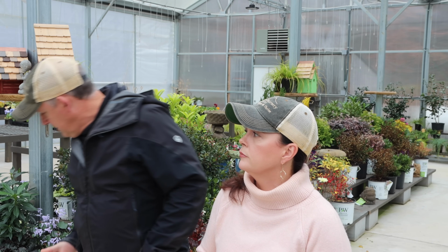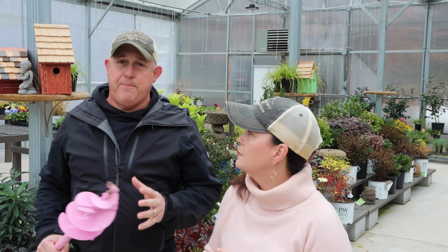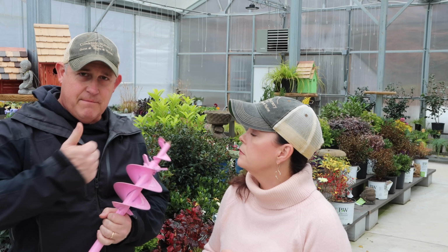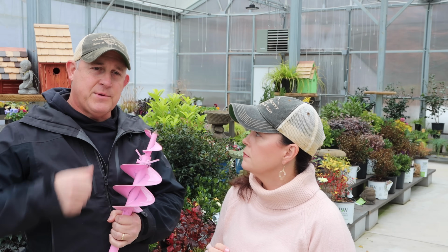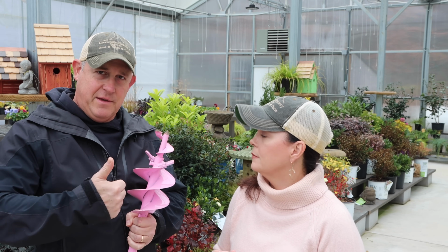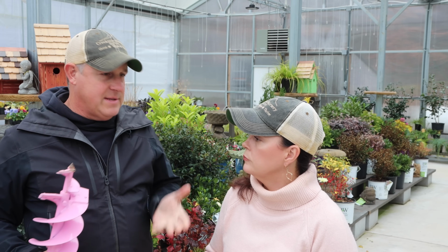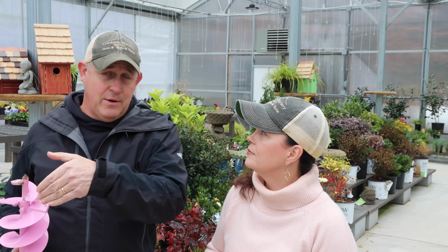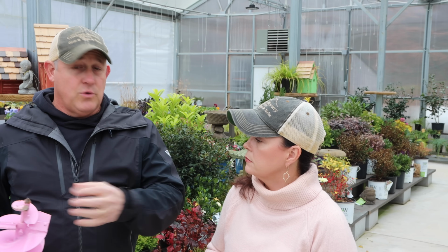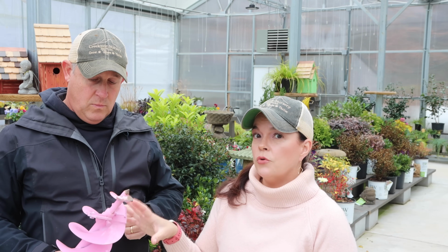We've talked about that. This is a great auger that I think represents helping a gardener make their thumb green. A lot of people say, well, I just have a black thumb. I can't grow anything. We hear that a lot. Well, you can turn that black thumb into a green thumb when you have tools like this that can help you, and garden advice and tips that we're going to give you later on in this video that can help you grow your plants and turn your black thumb into a green thumb. So this is up for the Green Thumb Award.